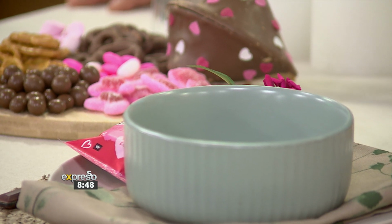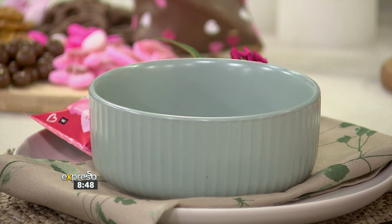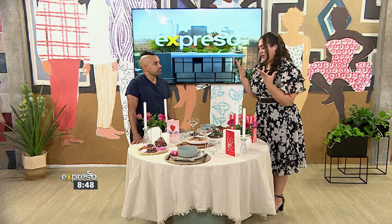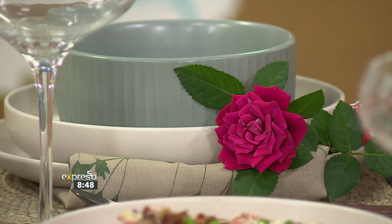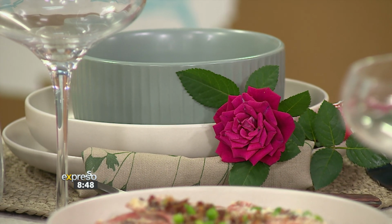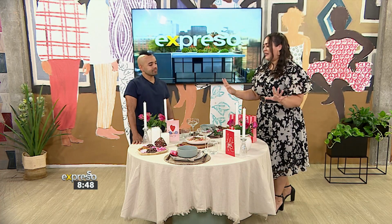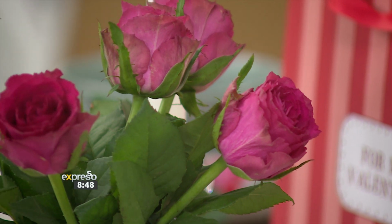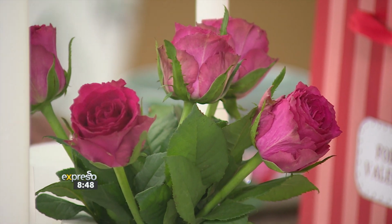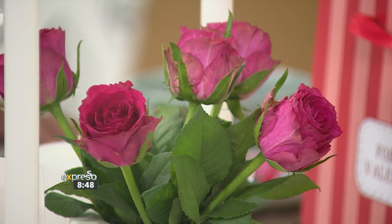But having that pop of color in a space just immediately gives it that beauty. I 100% agree. And again, we've done it with the roses because it's Valentine's Day and it's just the easiest pop of color. Flowers, please, never underrated. And these flowers are alive. They are. Yes, they're not synthetic flowers. These are alive. I can feel they're alive.